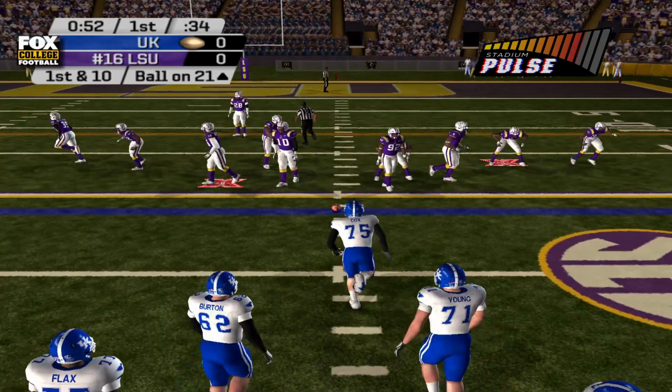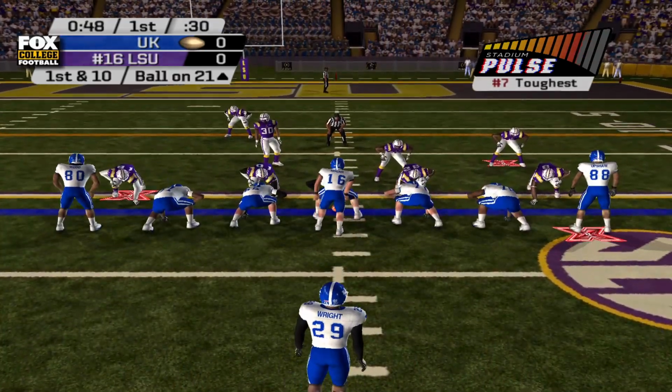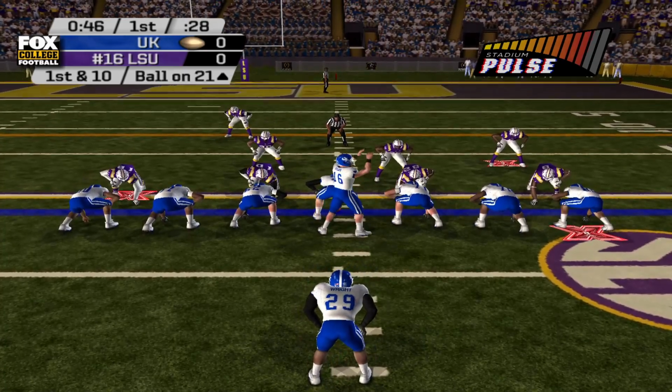First and 10, and this is the 6th play of the drive. Single set backfield.